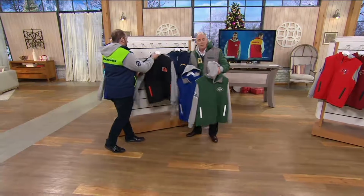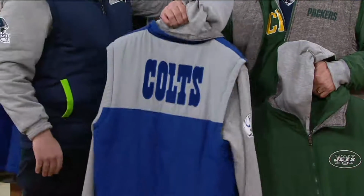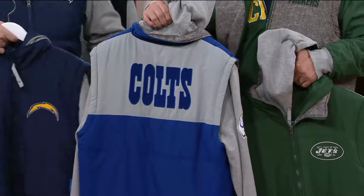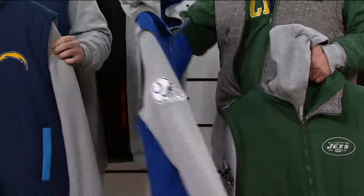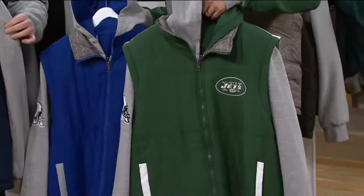Oh yeah, absolutely. And there is a lot of junk out there. Now, I'm from Indianapolis. I couldn't find Colts gear out here in Philadelphia. No way. But we've got it. We can even do a build to, ship to, if you're going to be shipping it to somebody else.